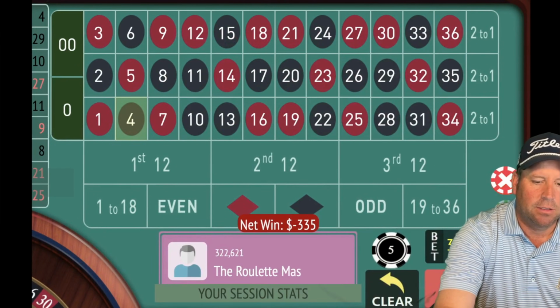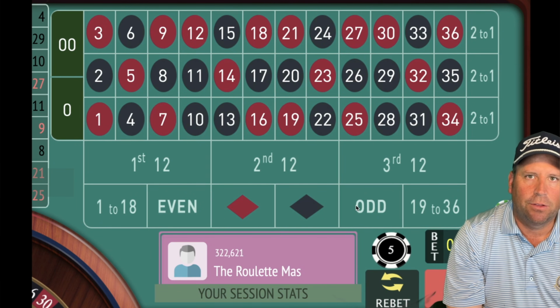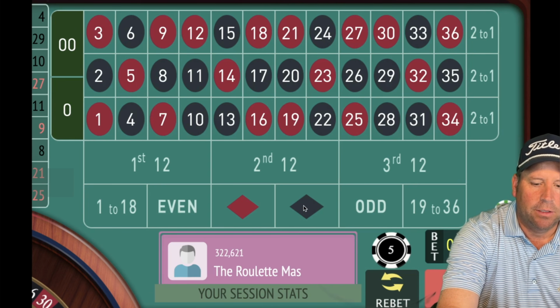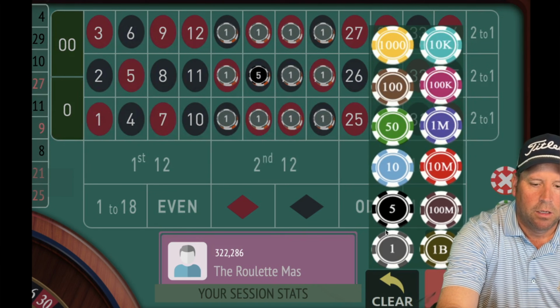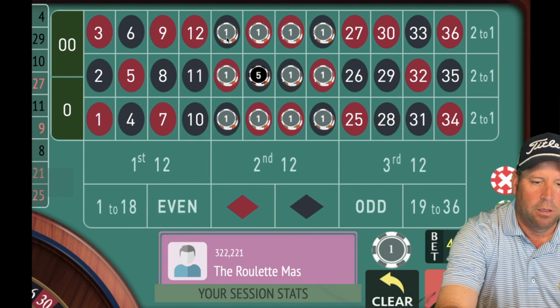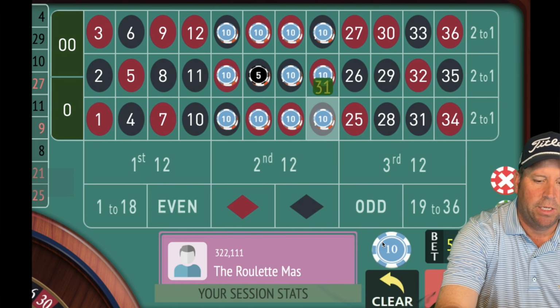That's a 4 black. That's a loss. Let's see where we're at now. We're minus 288. So now we would add the 21 plus the 13, and 31, 32, 33, 34. So the difference between 21 and 34, that would be 13. So we're going to add 13 units. So let's do that. Let's add the 5s in first. And then we're going to add the singles in. And let's add the 10s first. Now we'll need to add 3 to each of those.